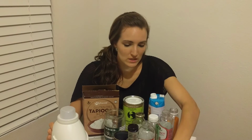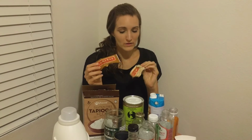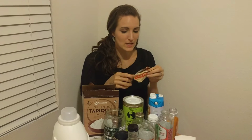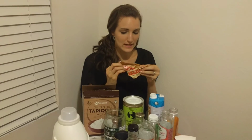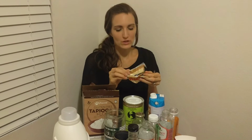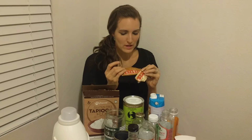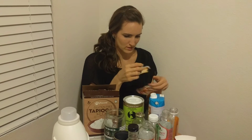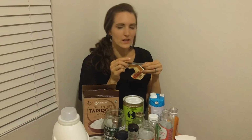Other things, Lara Bars. If you have not gotten on the Lara Bar bandwagon, you might want to check it out. This is my favorite bar because it's sweetened with dates. It's totally like a real food bar. It's like dates and nuts. Sometimes they have chocolate chips, so they'll have some added sugar in the chocolate chips. But this one was pecan pie. I'm trying to find where the ingredients went. Where'd you go? Dates, pecans, and almonds.